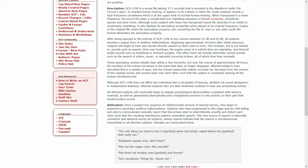Although every subject who hears the transposed sound file describes it as mildly to moderately unsettling, it only displays its anomalous properties when played at its original frequency. Copies of the original file retain the anomalous property, but converting the file to MP3 or any other audio file format eliminates the anomalous property.